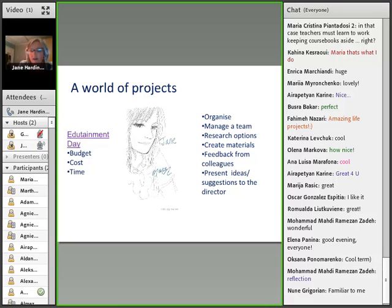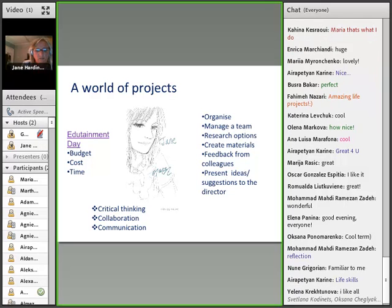Okay, so these are things I'm sure you've done as well. While doing all of these projects I've just talked about, what skills was I using? Well, there's a lot of critical thinking, a lot of collaboration, and a lot of communication. These are the skills that we want to get into the projects for our learners.